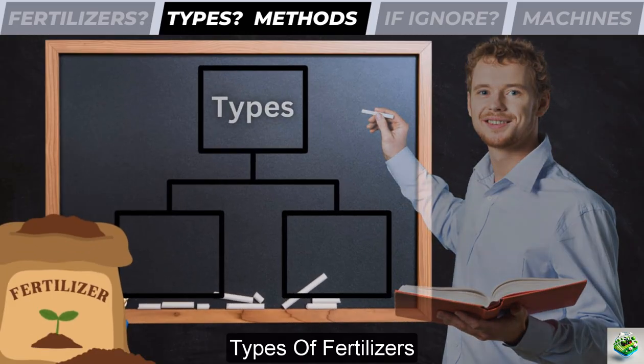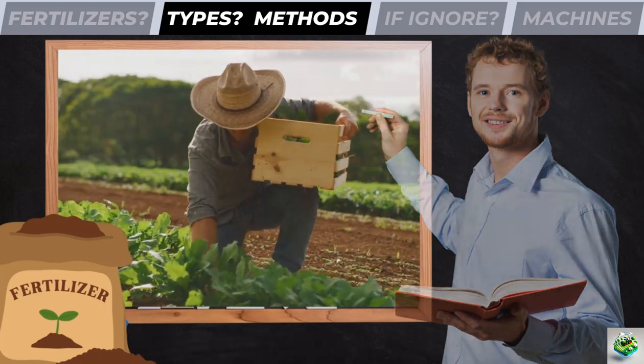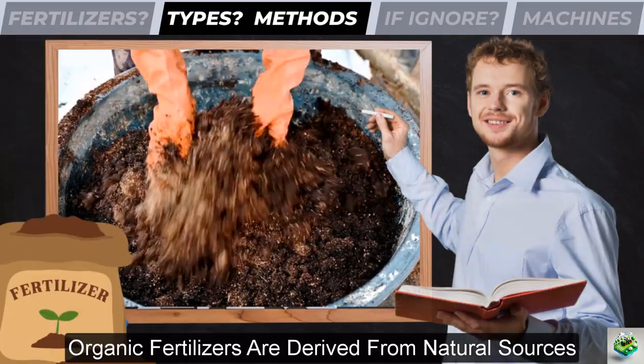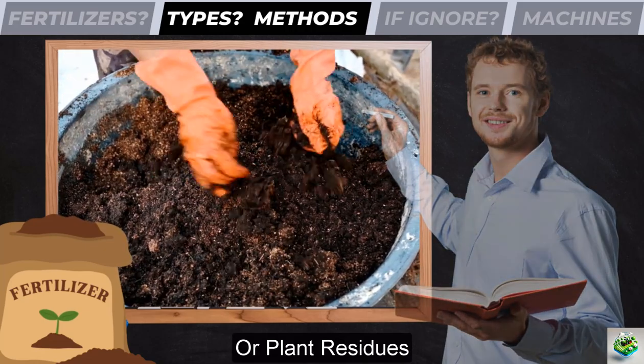Types of fertilizers. Understanding the types of fertilizers available is crucial for choosing the right one for your crops. Broadly speaking, fertilizers can be categorized into two main types: organic and inorganic. Organic fertilizers are derived from natural sources, such as compost, manure, bone meal, or plant residues.